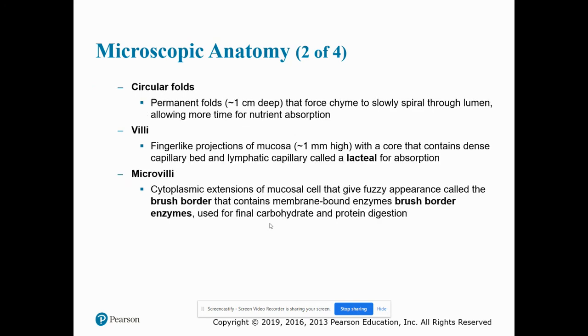Circular folds or permanent folds are about a centimeter deep, and in inches, that would be like a third of an inch, maybe, that force chyme to slowly spiral through the lumen, which is going to allow more time for nutrient absorption. The villi are just finger-like projections of the mucosa, and they have a core that contains a dense capillary bed and a lymphatic capillary called a lacteal for absorption. And hopefully you remember lacteals from the lymphatics chapter.